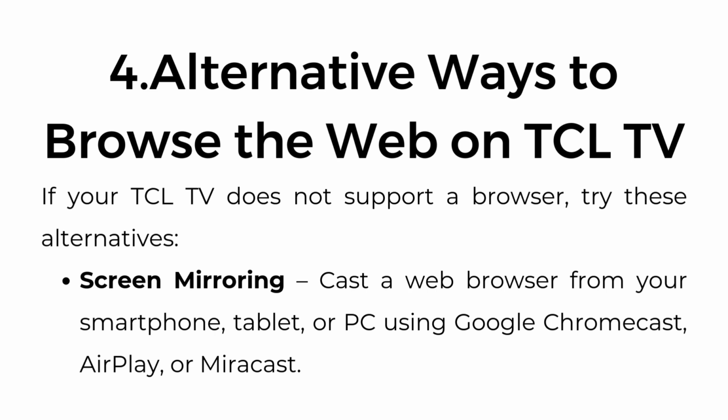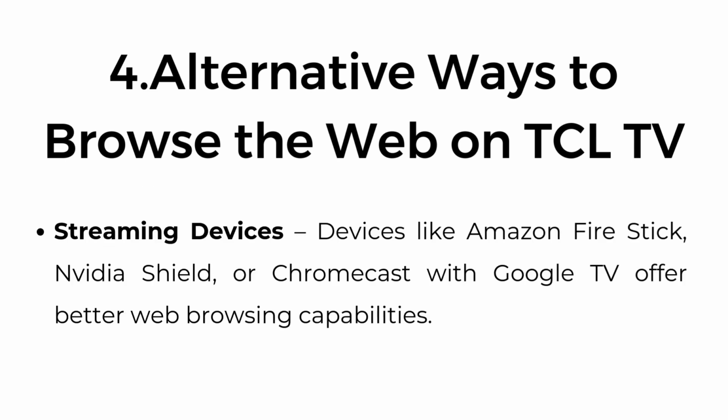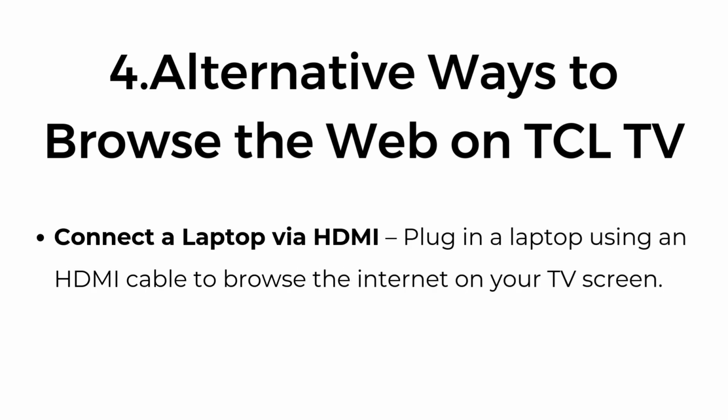4. Alternative ways to browse the web on TCL TV. If your TCL TV does not support a browser, try these alternatives. Screen mirroring. Cast a web browser from your smartphone, tablet, or PC using Google Chromecast, AirPlay, or Miracast. Streaming devices. Devices like Amazon Fire Stick, Nvidia Shield, or Chromecast with Google TV offer better web browsing capabilities. Connect a laptop via HDMI. Plug in a laptop using an HDMI cable to browse the internet on your TV screen.